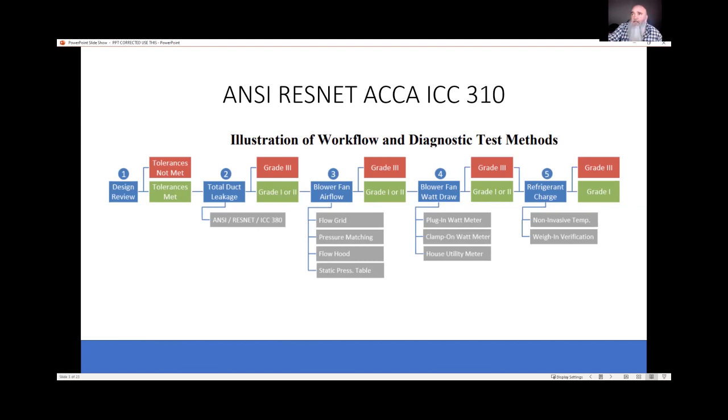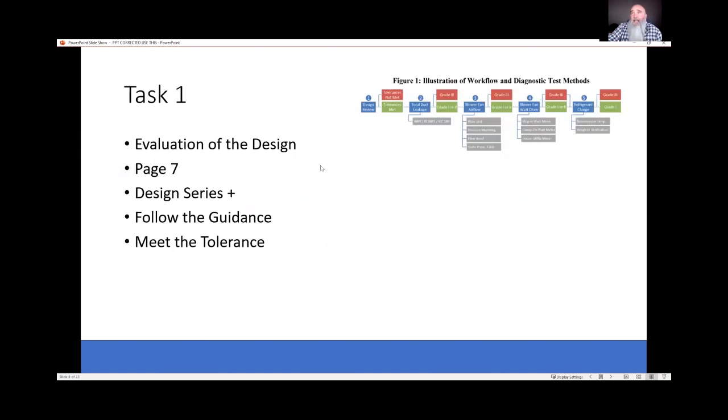So with that, let's actually start breaking them down. Task 1 is that evaluation of the design. In my mind, that is never how I would describe that. I would say, let's take a look at not only their load calculation, I want to look at their equipment selection. I want to have some insight to their duct design.